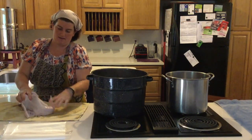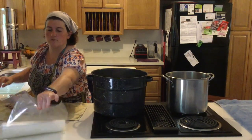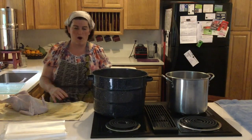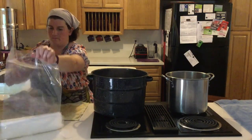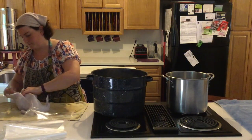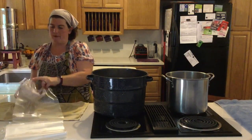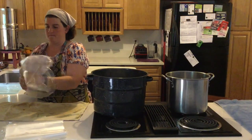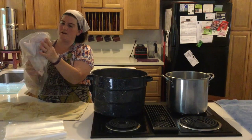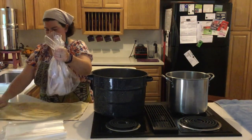Sometimes it's on the side. There we go. Sometimes it's on the back. So it's going into a shrink bag, and I better get my water hot. So you need water that is almost boiling. And this is going into the shrink bag. Make sure it's centered and everything is tucked in like it's supposed to be.